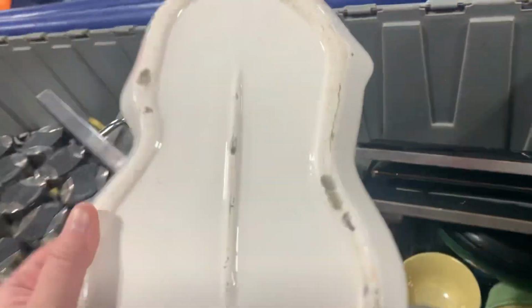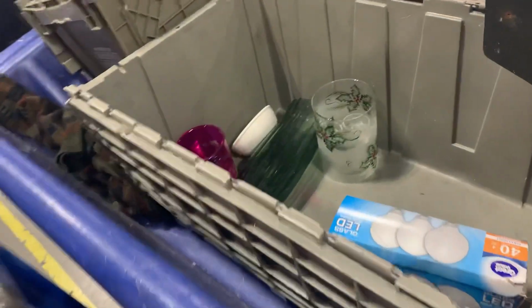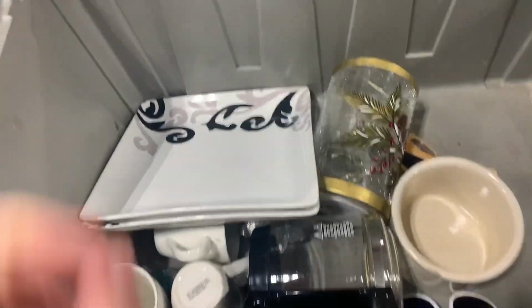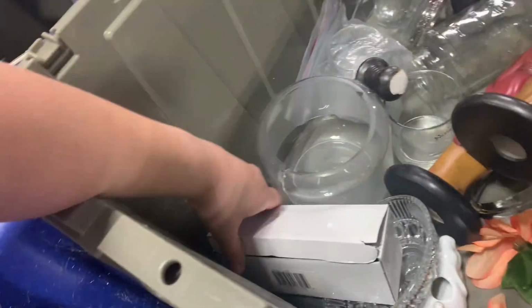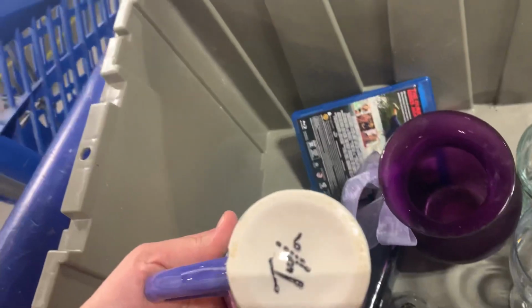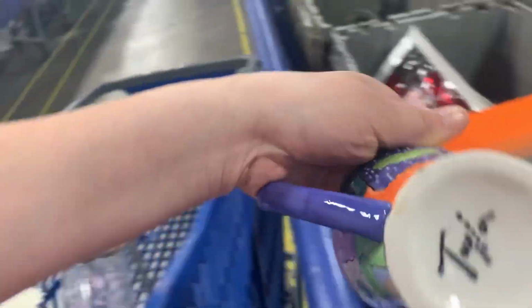Oh, cute penguin. Those are pretty. This little rabbit creamer, a pink iron, are these cute? $13.99. What brand? They look like Mary Engelbright, but they're not.